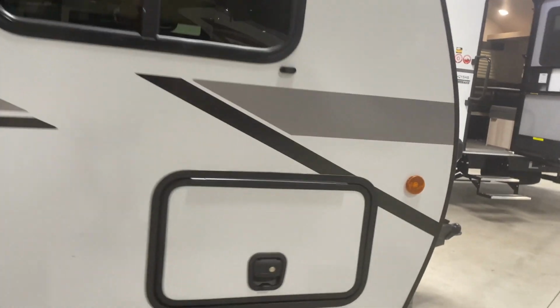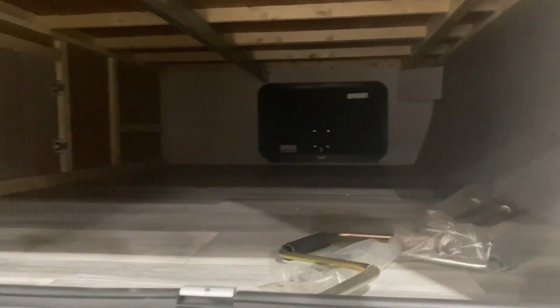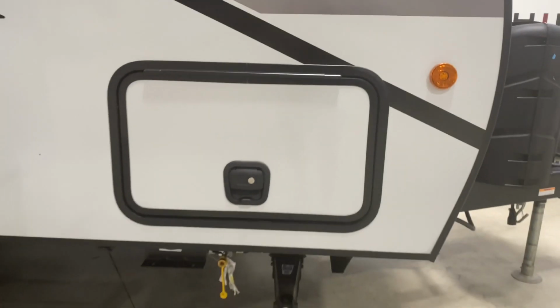Up front here, we have a storage compartment. And look how big that is, right? Look, that is absolutely huge. Now, that's more than likely underneath the bed, but that is a huge storage compartment. And it's nice, it's got the slam latch.